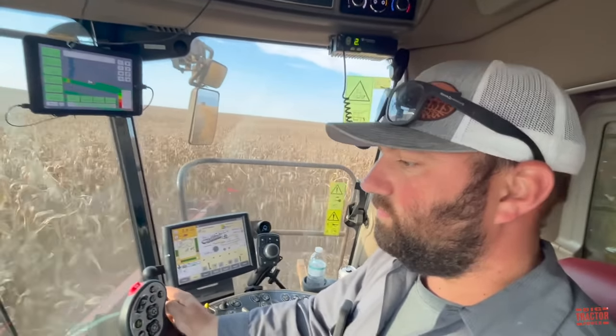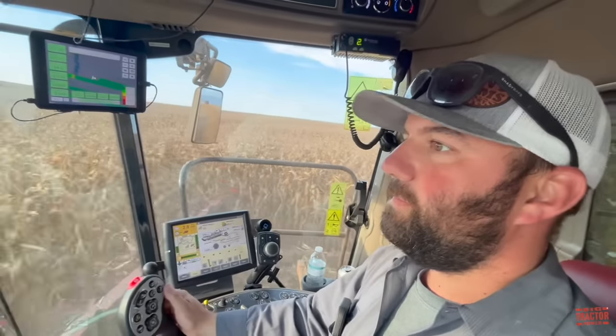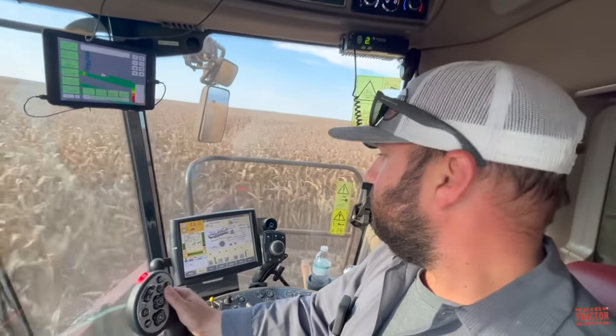Well, it looks like a healthy crop out there. You're running just under 3 miles per hour with the combine. Yeah, it's a really good crop this year. We're fortunate to irrigate a lot of acres. What we didn't irrigate, it's still pretty good.